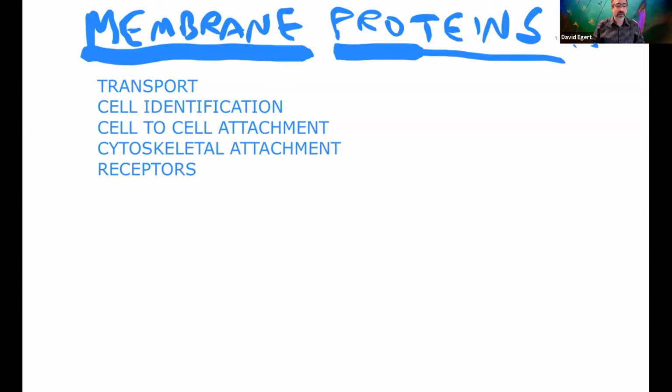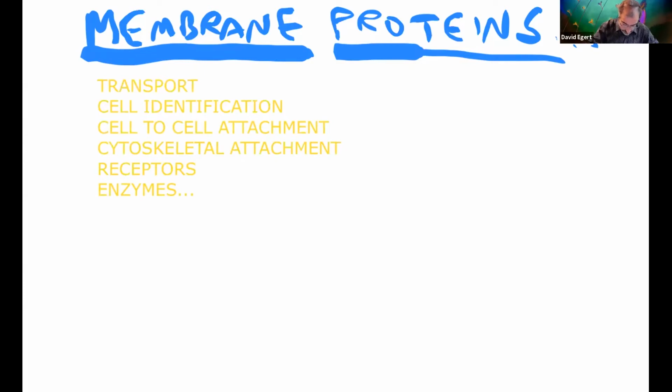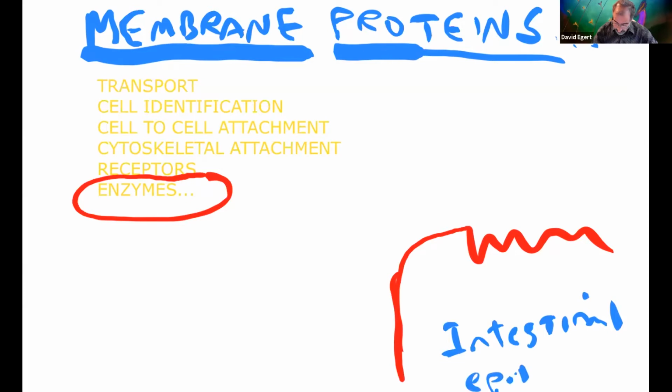And then another big one that we haven't talked about that I'll add into the list: enzymes. So the idea of having a membrane protein that's an enzyme, this will make sense if there is some reaction that you want to catalyze right near the membrane. If there is some reaction that you want to happen at the membrane, then it makes sense to anchor that enzyme at the membrane. For example, when we get to the digestive tract, if this is an intestinal epithelial cell, here is the stuff I'm digesting.